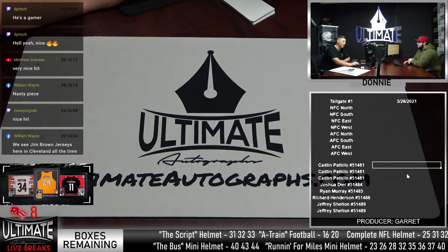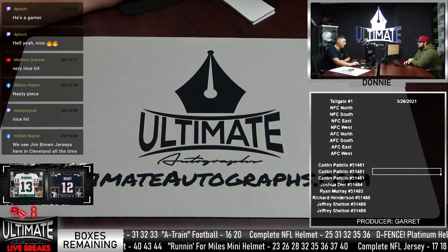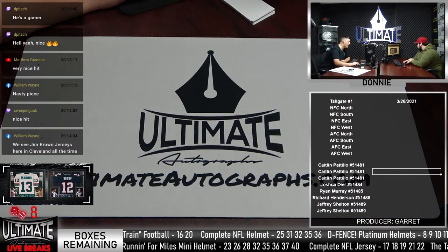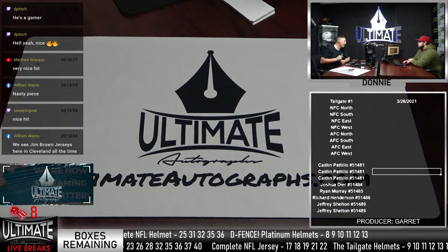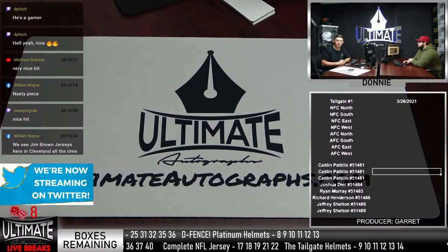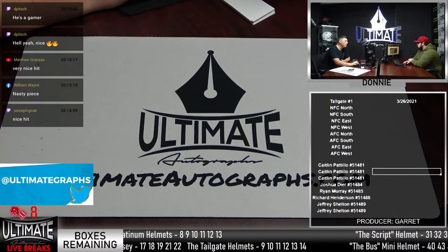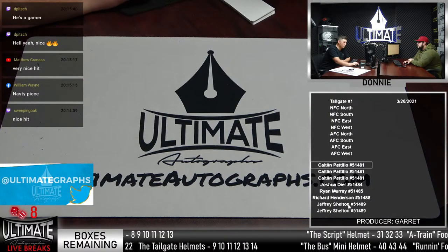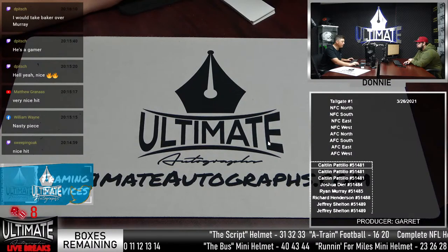All right, we got Tailgate College. Baker over Sam Darnold? I would take Baker over Sam Darnold. Jason Staggs, do y'all have any Razorbacks helmets in the college one? I don't think so off the top of my head. I don't want to give you an incorrect answer. We should have most of the list on the website right now. The only Razorback I've seen in here is Danny Hampton.